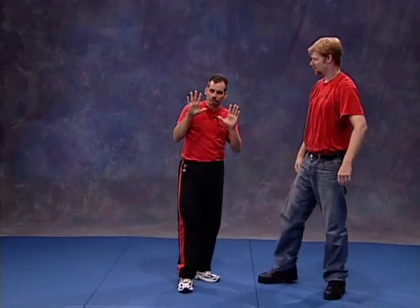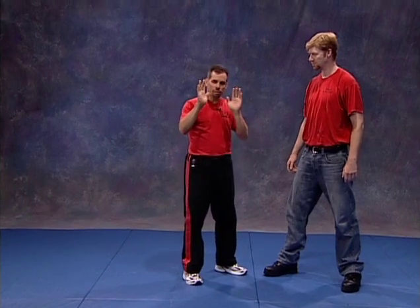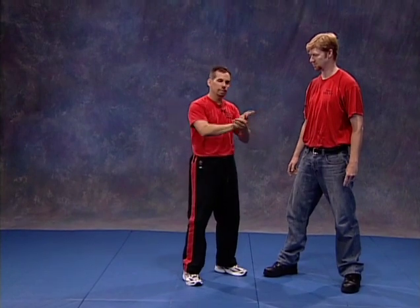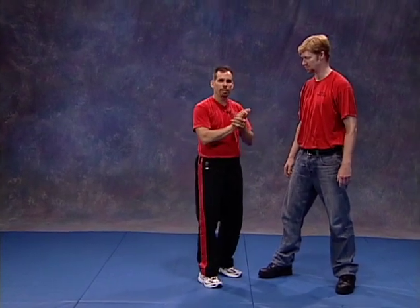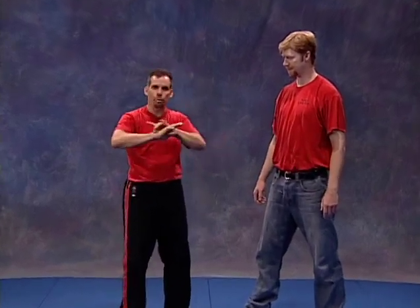Open hand strikes, like I said, I don't recommend punching, but we'll cover that. Open hand strikes are good because the palm of your hand is really a steady, strong surface that can take a lot of punishment. You've got a little bit of pad there, and it's also got the backup mass of your whole forearm behind it.